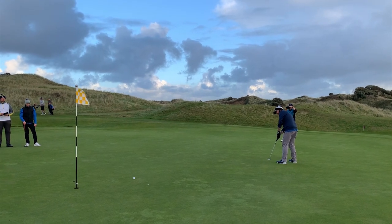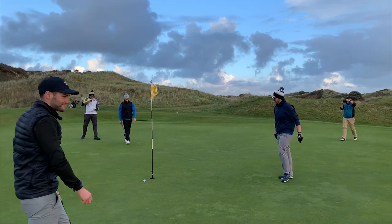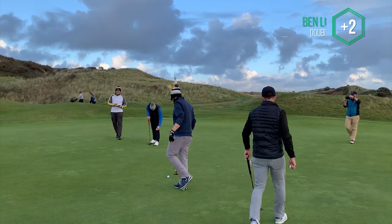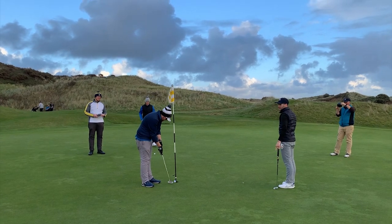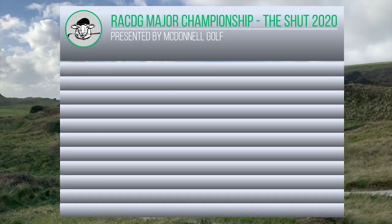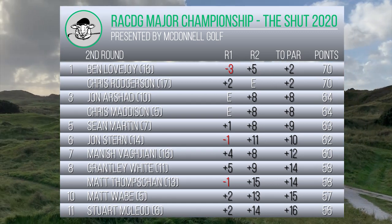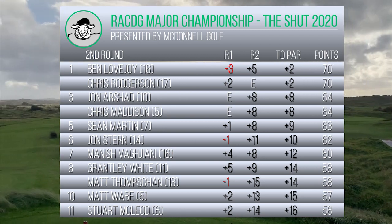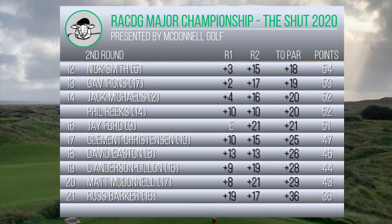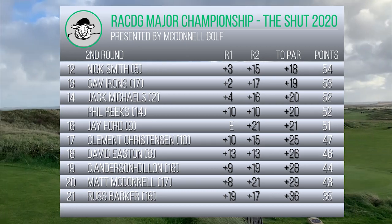It's a good roll, tracking, and it just slides by, and there are half middle-aged men squatting all over the green. So Ben taps that one in, and indeed we do have a playoff. Let's look at the final leaderboard. Ben finishes at +2 after a +5 round today alongside Chris Rogerson. Nobody else anywhere close, and Jesus Christ, Russ Parker, +36.